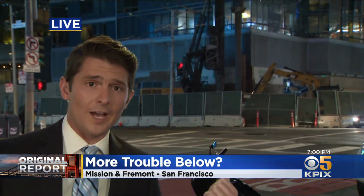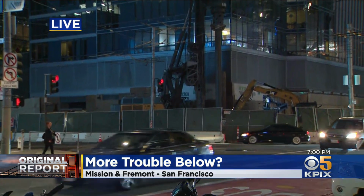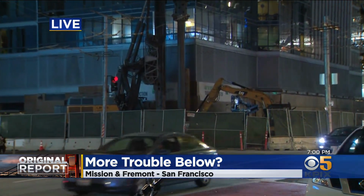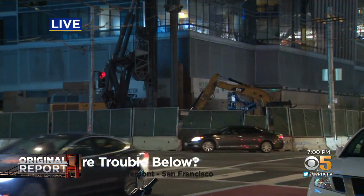We've been reporting on this for months. The fix to San Francisco's leaning Millennium Tower has made the problems recently worse rather than better. The building's now tilting 25 inches to the northwest side of this heavily trafficked intersection of Fremont Street and Mission Street. A former condo owner tells us he's glad he got out when he did.